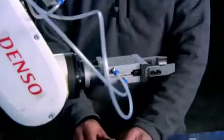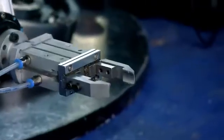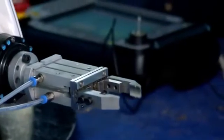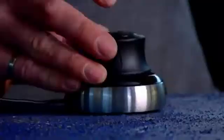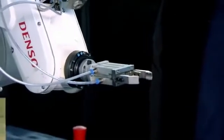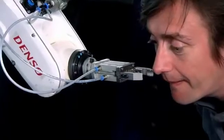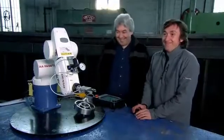Can I move it like that? Yeah. So that's forward. Ooh, it's faintly spooky. What I'm doing is pretty much what shuttle astronauts have to do in space. And I'm beginning to get the hang of it. See if I can scratch my nose a bit. It's annoying. It's the best thing I've ever played with. It's mega.